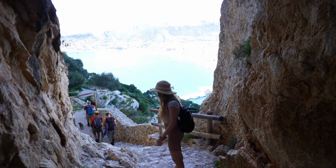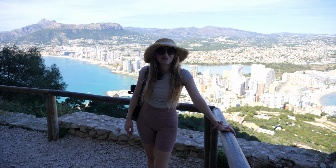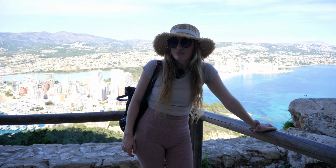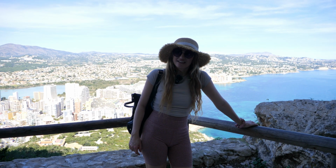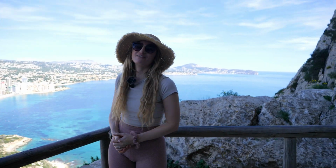Well guys, we made it back down. I am happy to report that I'm very glad that I did that, but I'm also very glad that I'm back down on the easy path now. That was definitely pushing myself to the limit, but I'm really thankful that I kind of conquered that fear of heights. I would definitely recommend it.